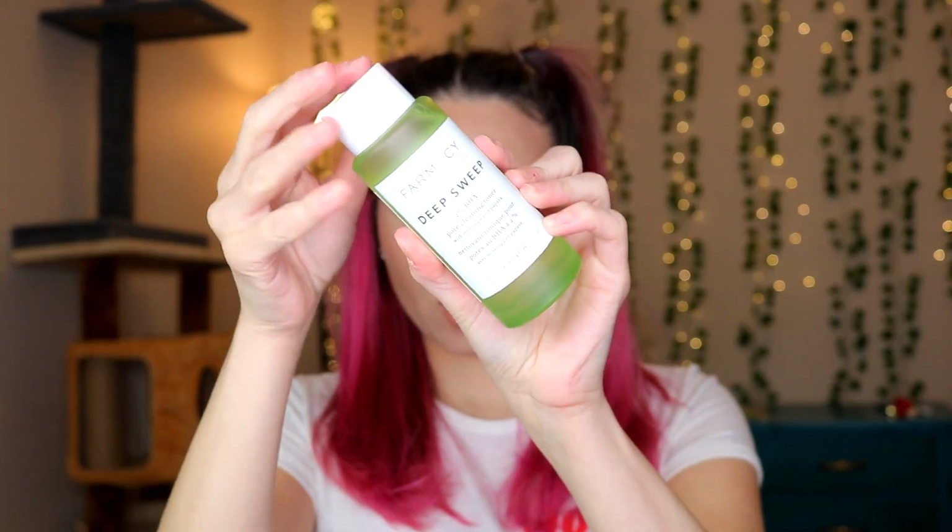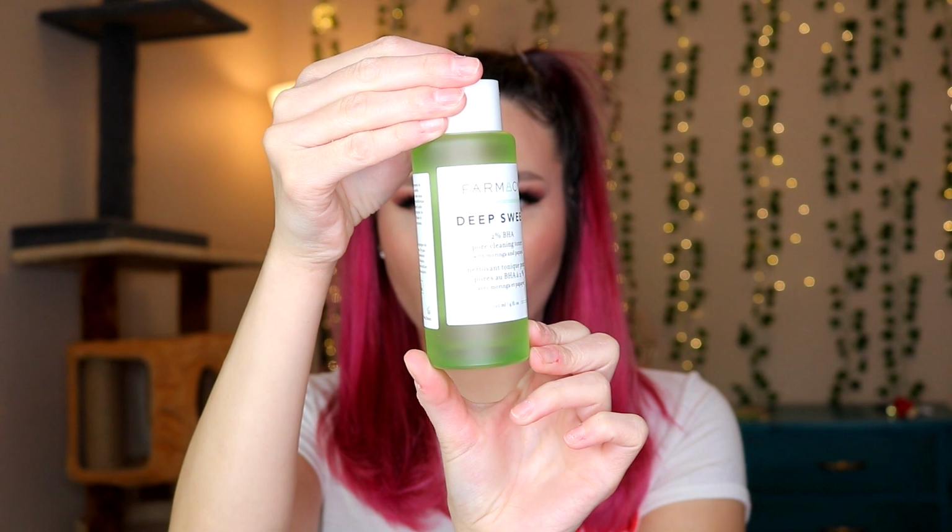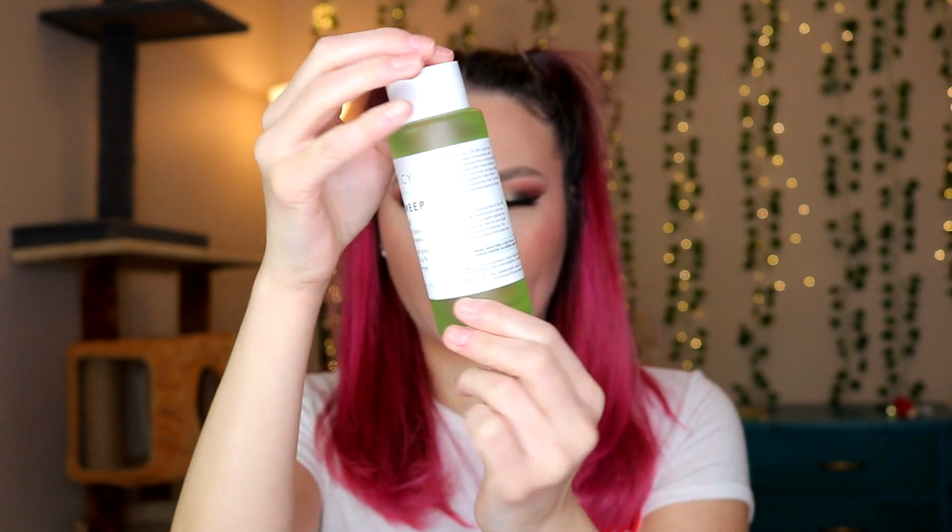So, my gosh, why is this box so hard to open? So here is the Pharmacy Deep Sweep Toner. It has directions and everything on the back of the product. So if I try this, I'll let you know how I think about it.